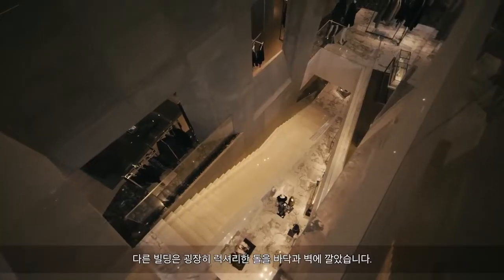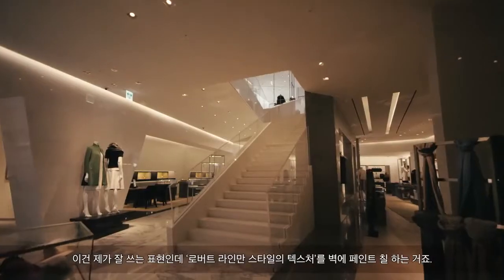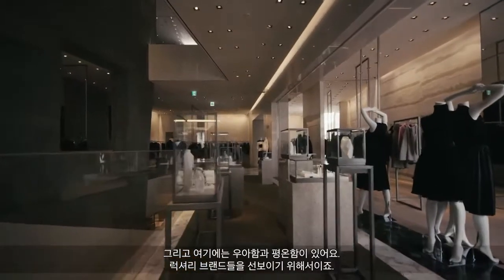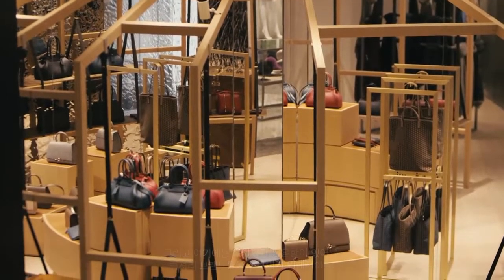The other building has extremely luxurious stones on the floor and on the walls. We use what I call Robert Ryman textures to paint the walls, and there's an elegance and a calmness reflecting perhaps some of the better established luxury brands.